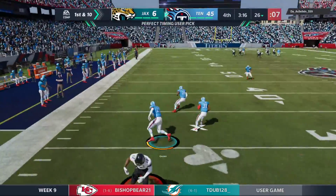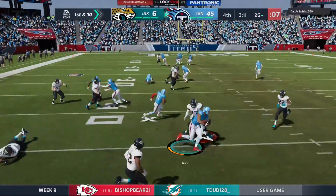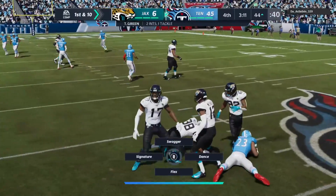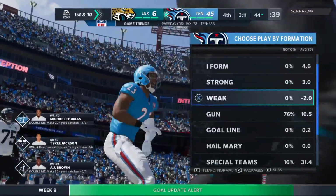And now here is... So I don't know what he just ran, but he had a guy on the other side of the field super naked. The left side was super naked. Oh my God, yes. I don't know what route coming.